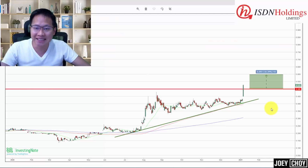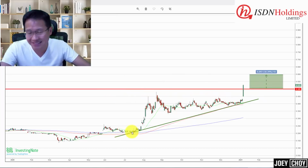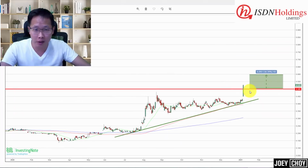So this is ISDN here, the engineering solutions company that I talked about, and just about a month back on the 7th of Jan, there were some upside targets that were drawn because we spotted some really bullish action with price breaking that key 50 cents resistance level that has been there since around July last year. You can see that it was kept trading below, up, down, and it's pretty much an ascending triangle pattern with this upward sloping channel support line, and that's where we broke that 50 cents mark right over here.